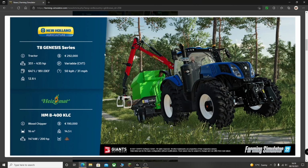Moving down, we've got the New Holland T8 Genesis series. Very nice large tractor there, and very nice tyre design on that. I'd say perhaps Nokian, if I'm not mistaken. I know we've seen that in 19, that sort of styling. It might be a different brand. Of course, we do know there are other brands joining the game now.